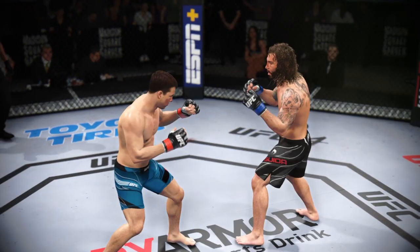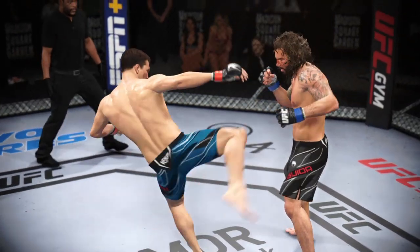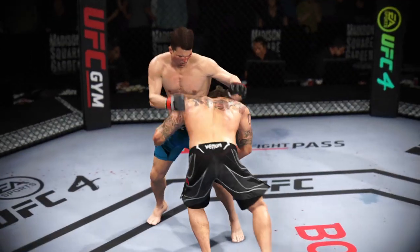All right, let's now look back at some of the action from that round. He went headhunting, landed, nearly got the finish, too. A lot of coaches tell you don't headhunt. In this case, he's been headhunting, and he landed a big enough shot to truly put his opponent on notice.